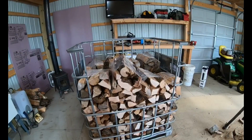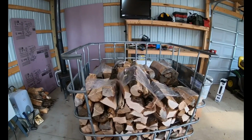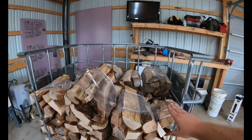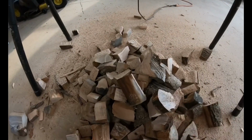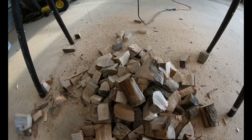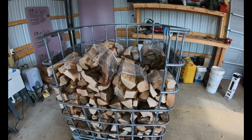All right, so there we go. That is one full basket loosely tossed in that I have now bundled and stacked in here. And it didn't come quite up to this top rung here, but I also had quite a few offcuts. If you look at all this stuff here, like I said, it's a little bit more time consuming to do that, but it makes a better looking bundle, and I think the customers really appreciate that.